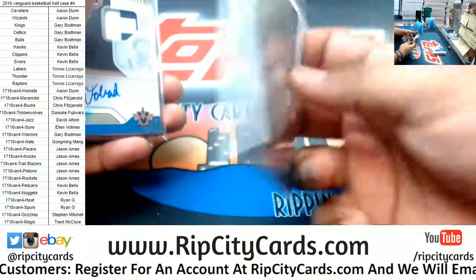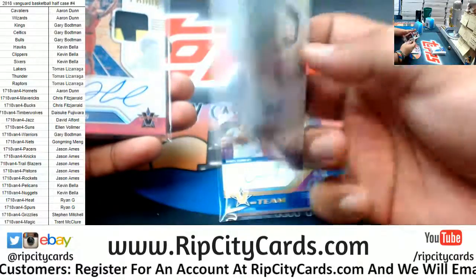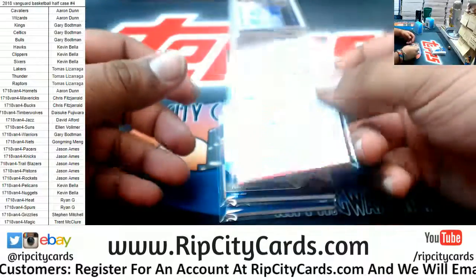Rudy Gobert, Jazz. Patch auto 99. Tony Bradley Jazz to 99. And a John Collins of the Hawks to 99.